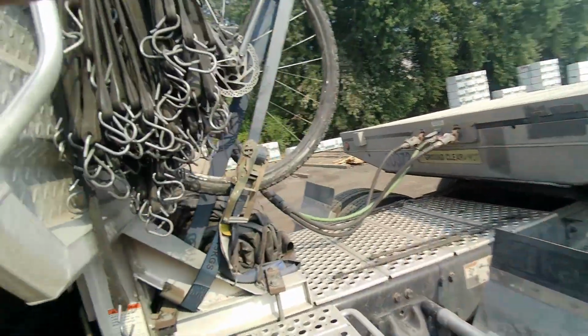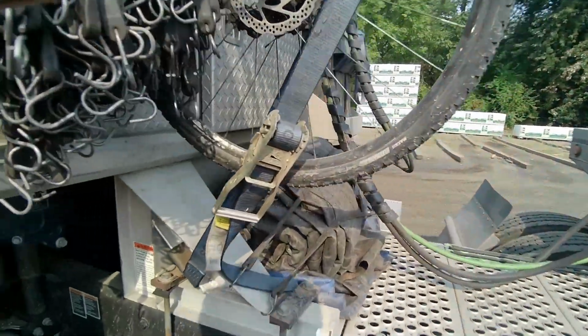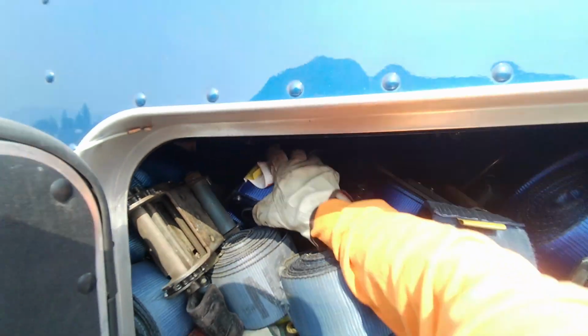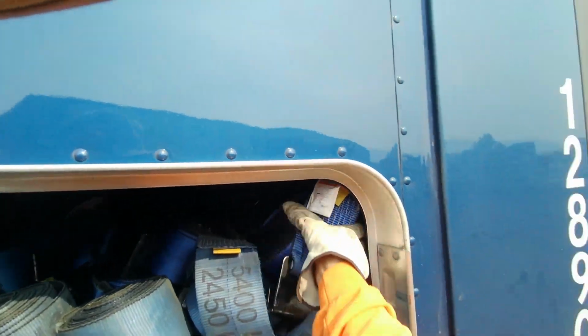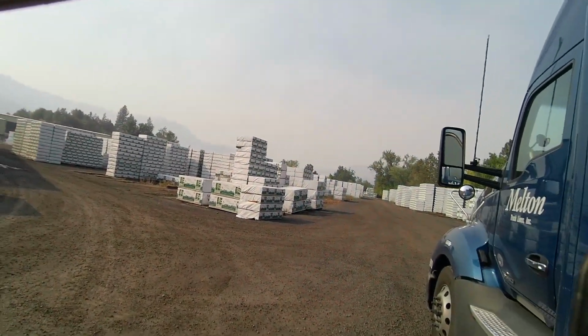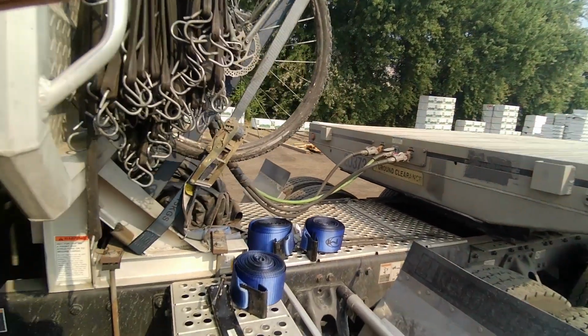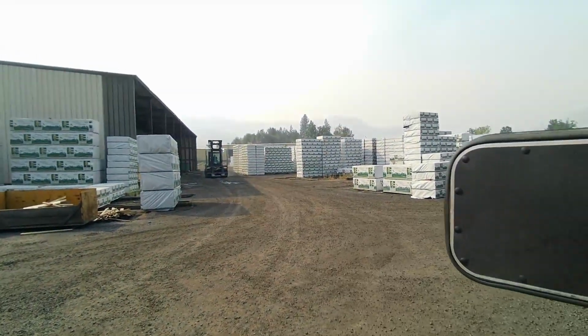Don't look. Still haven't taken care of this thing. I've actually made it worse, tell you the truth. Really what I need to do, what they told me was where we came in over to the right was a little gravel area, and that's where we'll do our securing and putting our tarps on. But I can put some stuff on here.